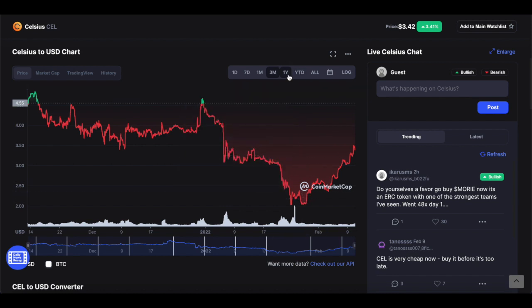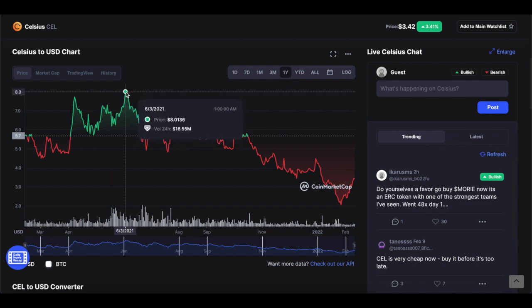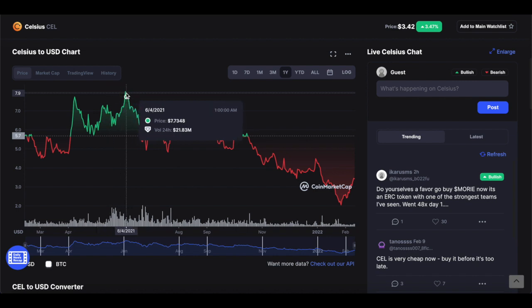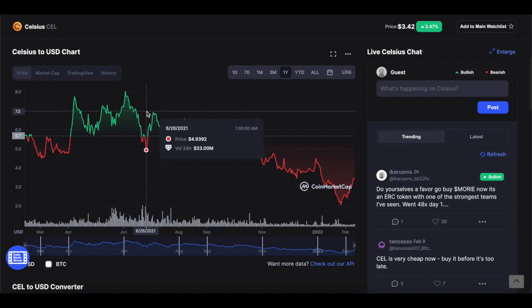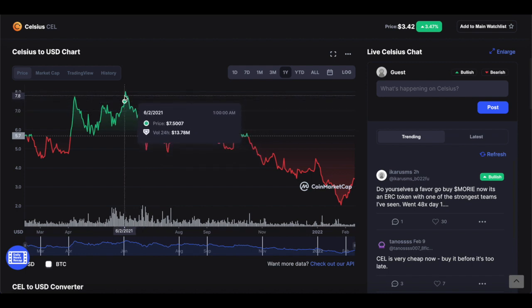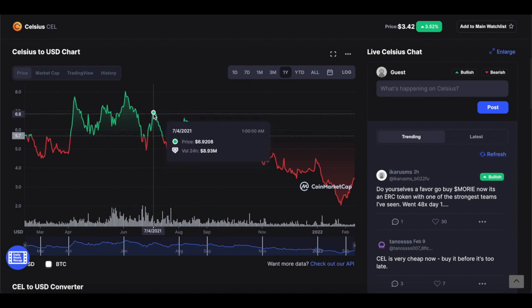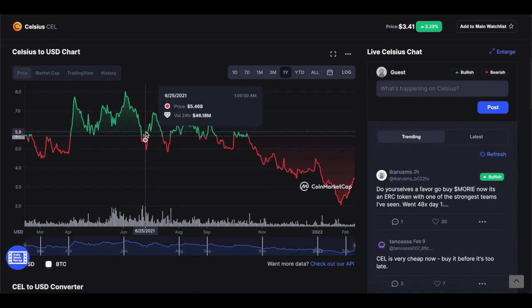It's fallen a lot in price. And if we take a look back even a year ago, we realize just how incredible it was doing, especially around June and July, which is quite interesting because May, June and July were some of the worst times for crypto last year. Celsius too suffered in that crypto crash because the price went from above $8 to as low as $4.93. So it lost almost half its market cap and almost half its value. But nevertheless, it was still strong because it returned quite swiftly to above $6.92, almost $7. And this was around July.